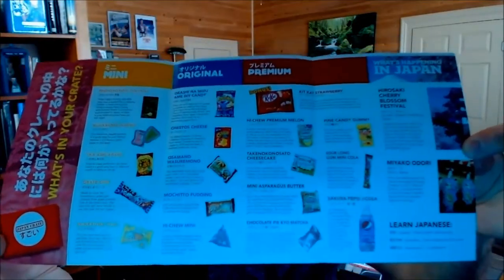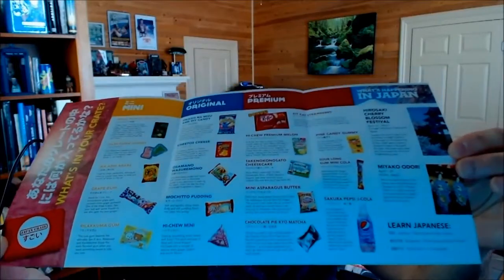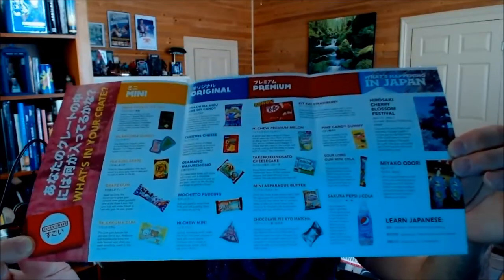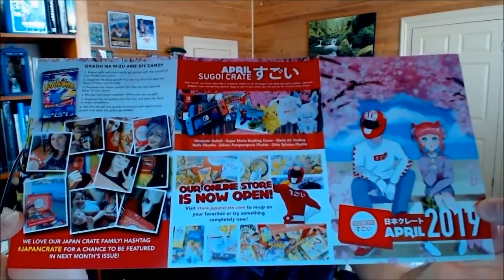Those are the items that you can find inside. Bend it a little, just curve it a little so you can see the bottom ones. The light doesn't reflect off it so much. I see a bonus. Strawberry Kit Kats. Ooh, goody goody. And the back side of the little pamphlet looks like so.